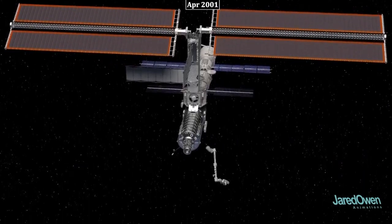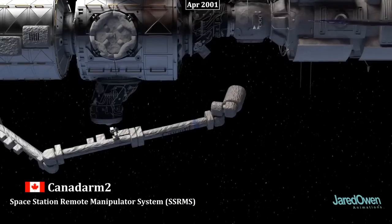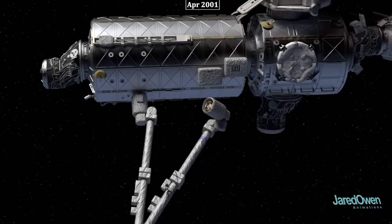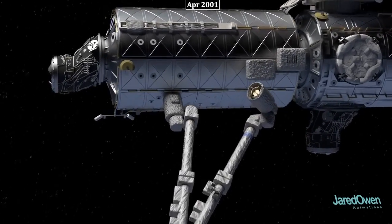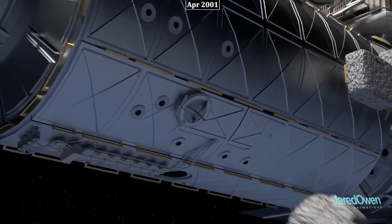Canada made a vital contribution with the Canadarm2. It's a robotic arm that can help around the outside of the station. It's usually controlled by an astronaut who's on the inside of the station. Either end of the arm can be attached to one of these grapple fixtures that you'll find on various modules.